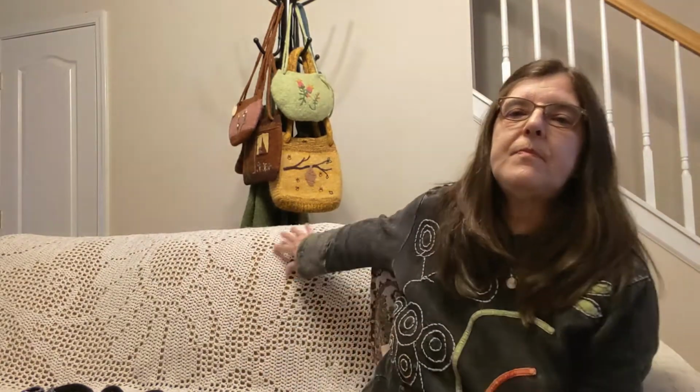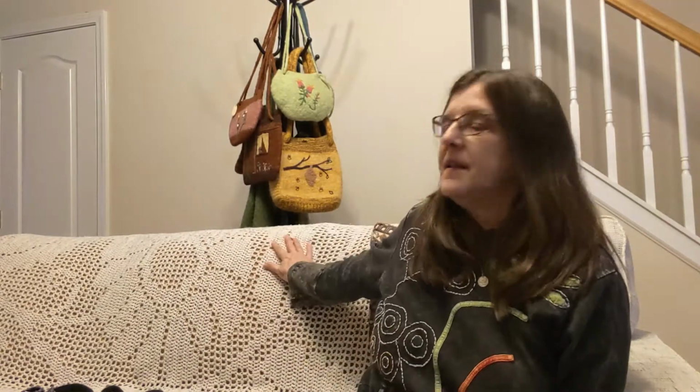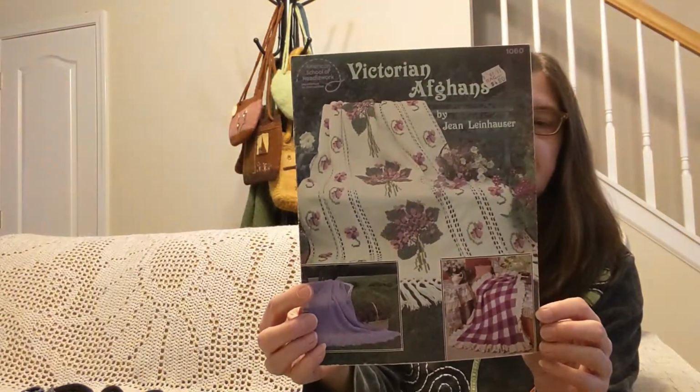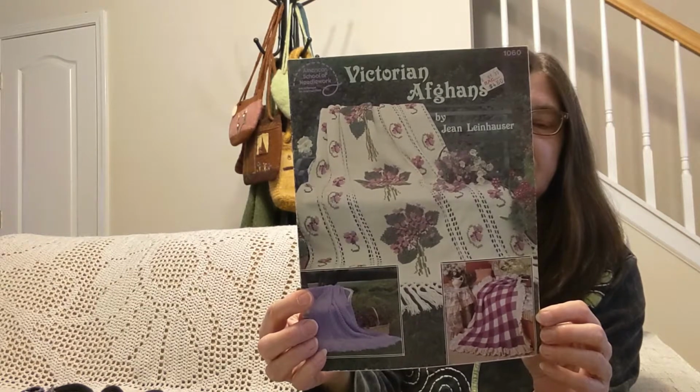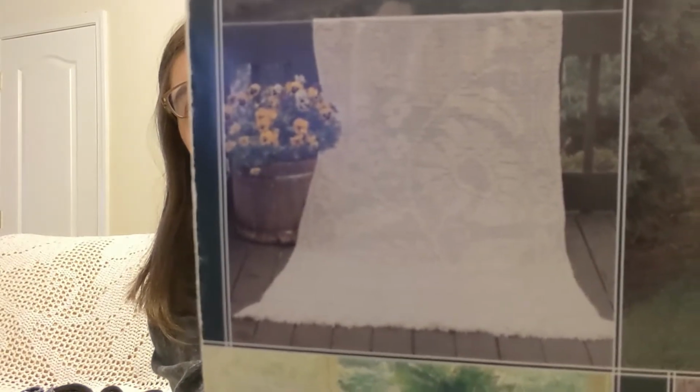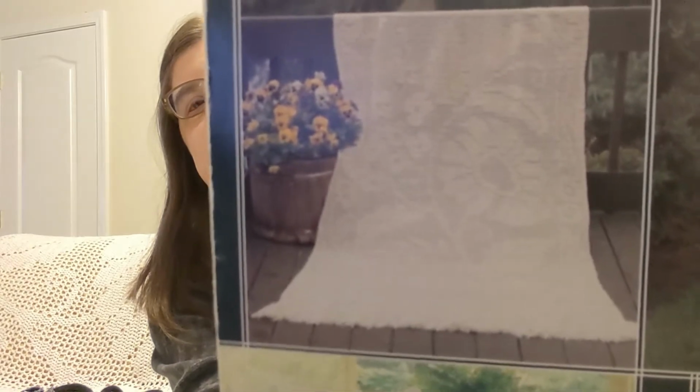I've made this filet crochet Afghan 3 times, I believe. I love it. It has this giant daisy motif in the middle, and then it has some leaves and some smaller flowers, and it's from this leaflet. Here's a picture of the Afghan itself. So you can kind of see all of the different things there. You can see on the back of my couch that one large flower. But there's also leaves and some smaller flowers.